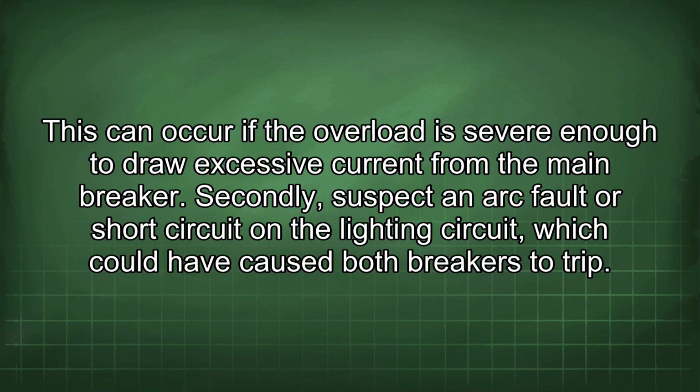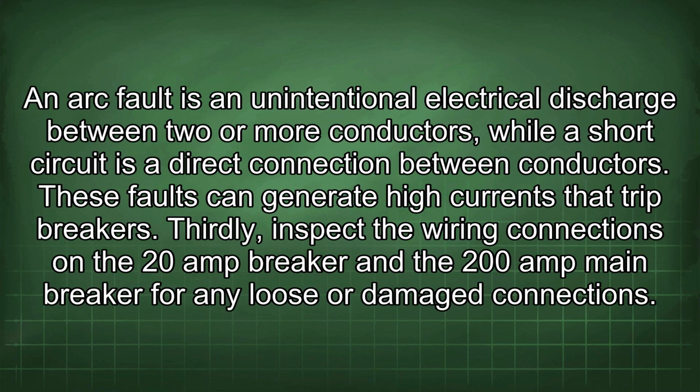Secondly, suspect an arc fault or short circuit in the lighting circuit, which could have caused both breakers to trip. An arc fault is an unintentional electrical discharge between two or more conductors, while a short circuit is a direct connection between conductors. These faults can generate high currents that trip breakers.